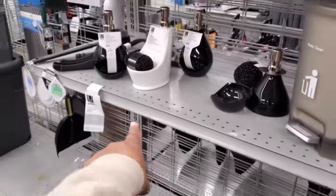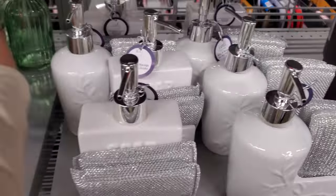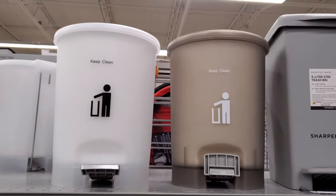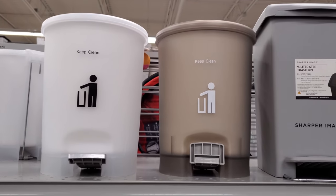Oh gosh, is that like in a little toilet? It looks like a little toilet one. And look at this glass one, the green, for $4. Keep clean, those are 10, good for your teen room.